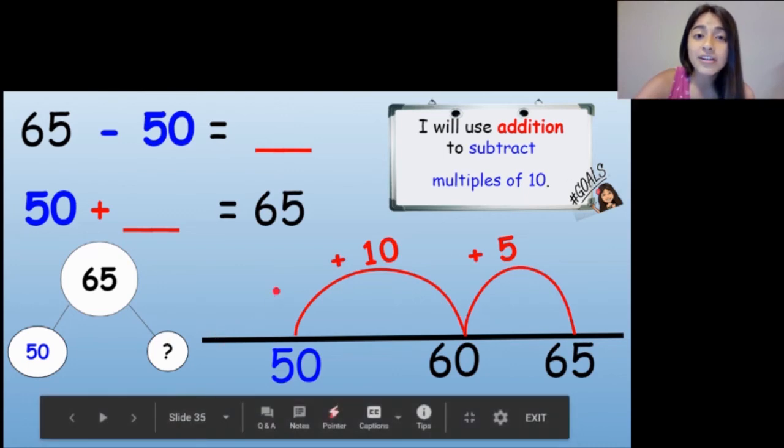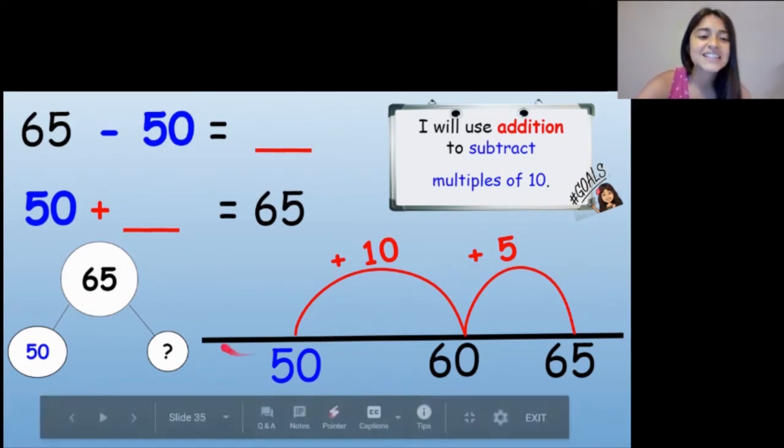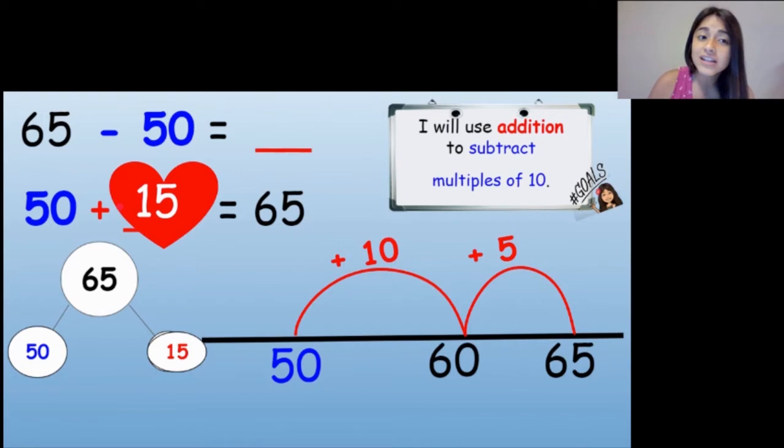So how many do we have to add all together? It looks like it was 10 and 5. What's those numbers together? That's it, 15. So that missing part here is 15, which means that our missing number up here is also 15, which also tells us that 65 take away 50 is 15.